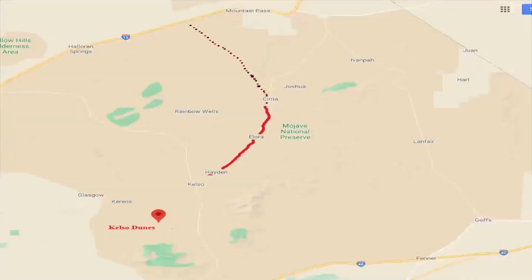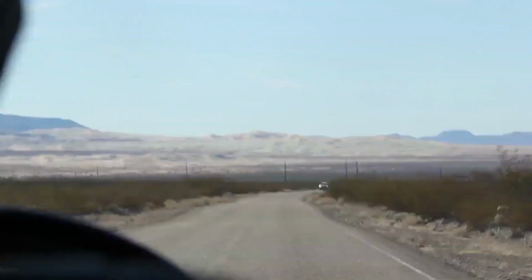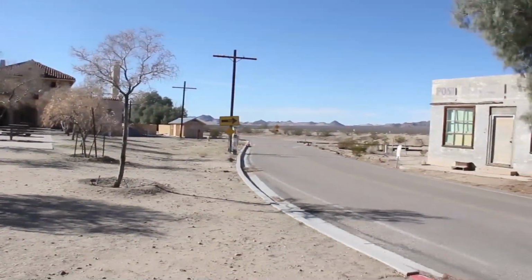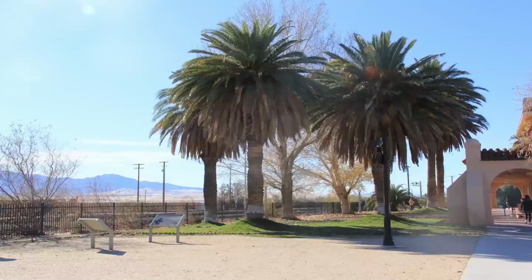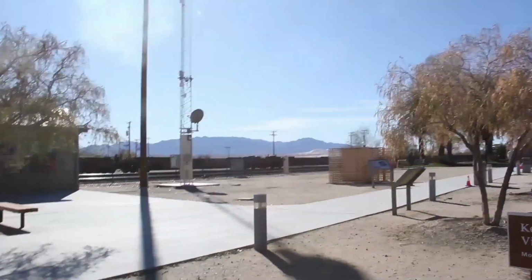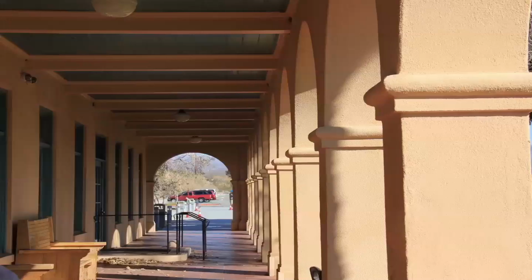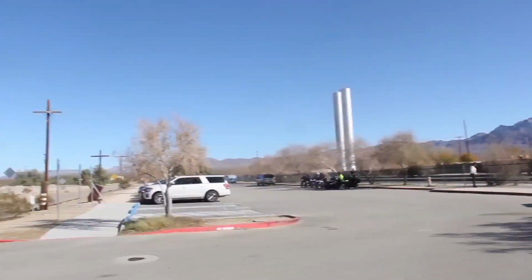Next, Kelso Dunes, our primary destination. From Cima, about 30 miles. On the way, we stopped at Kelso Depot Visitor Center, a nice, cute place. This is where we saw some other visitors. A few beautiful palm trees. Some bikers chilling.